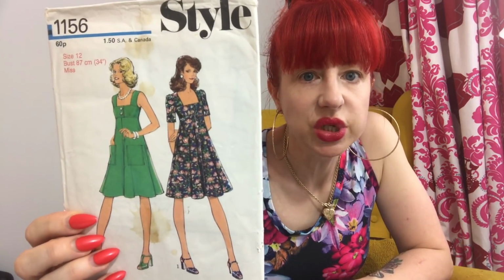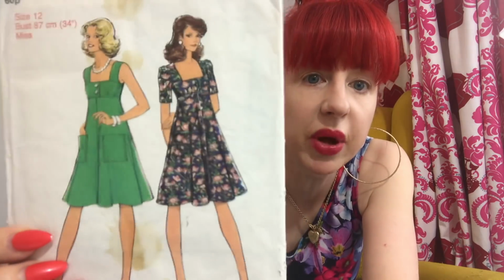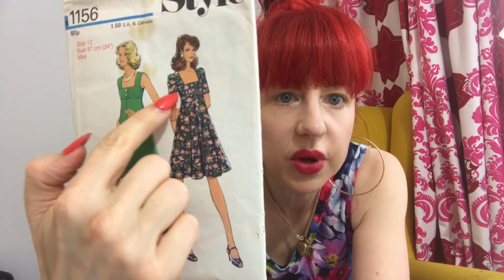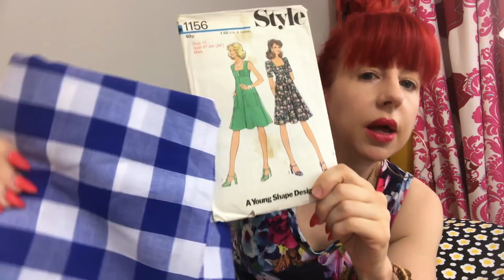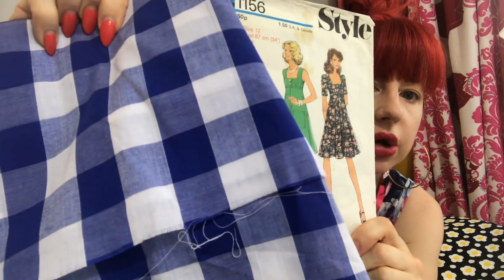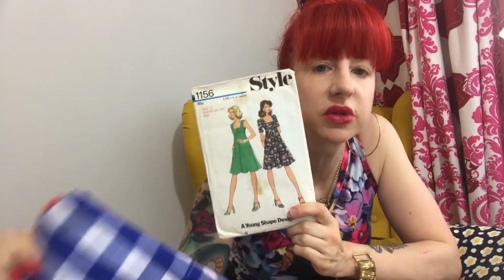Next up is this pattern which is on my Make 9. I have wanted to make this for ages. I love both views but I think I'm going to make the view with the sleeves and my plan is to make it up in this royal blue gingham polycotton which is just so cheap and cheerful. And I often buy polycottons for my toiles because the way I see it is if you're going to try and make a wearable toile it needs to be something that's cheap but it also needs to be something that you actually would like and would wear if it goes right.